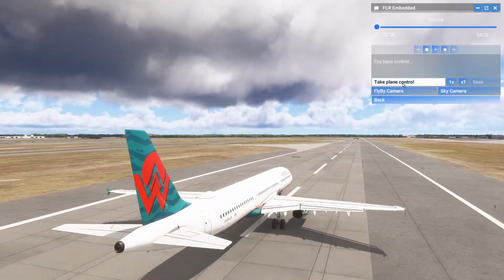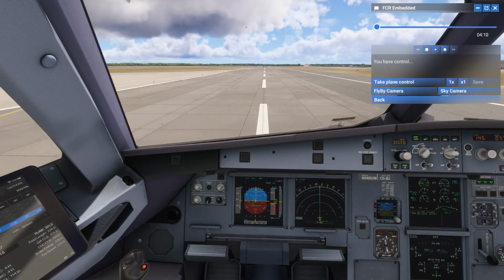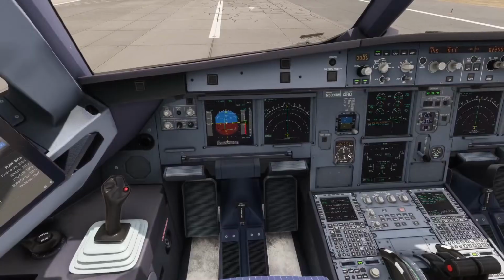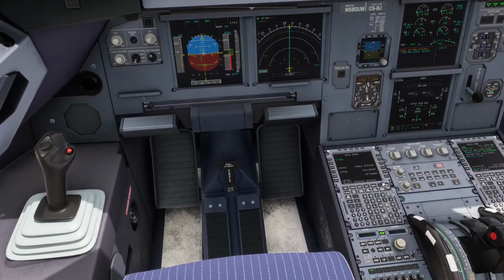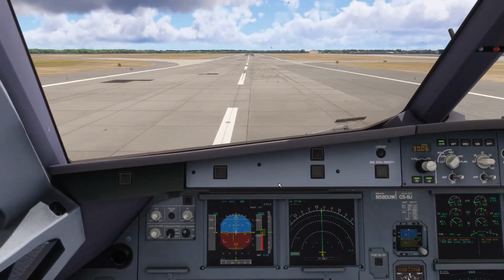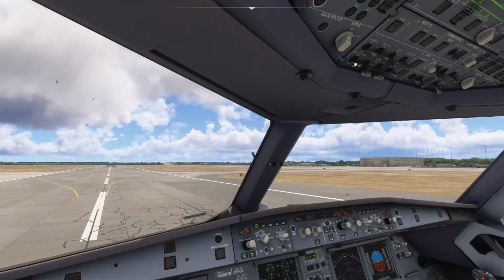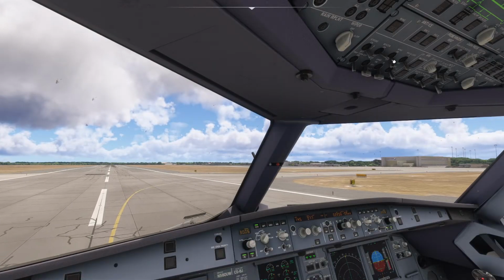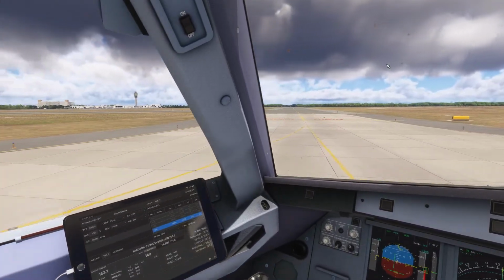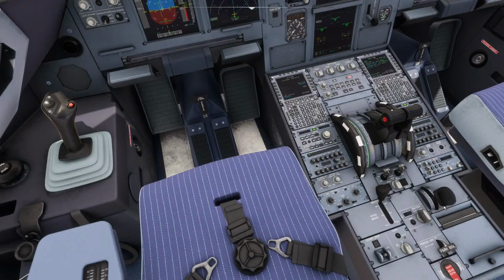Let's come here, take control. All right, let's remove that. So what I'll do is I'm going to come to the MCDU menu, go to options, go to external controls, set the nose wheel so we can freely taxi the aircraft on the ground. And then we can turn off the landing lights, runway turn off lights, taxi, strobe to auto. There we go. We can disarm the speed brakes. Flaps up.